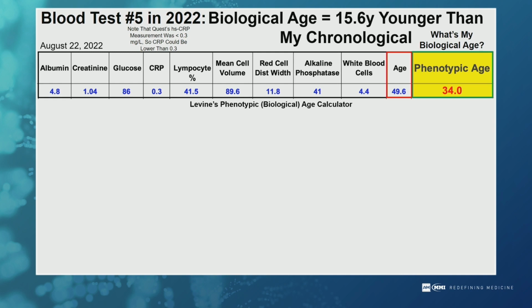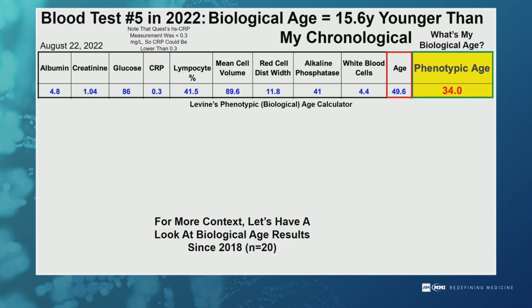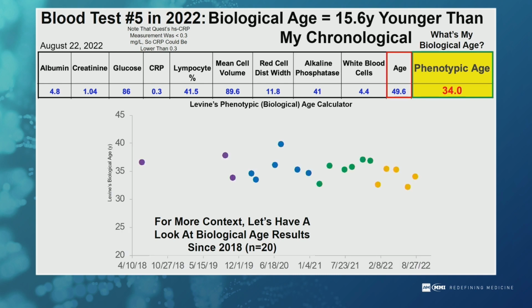My high sensitivity C-reactive protein measurement was at Quest's limit of detection, 0.3, so that could actually be less than 0.3. And this is only one test. So for more context, let's have a look at biological age results since 2018. Since then, I have 20 blood tests, so we can see that here. We've got, again, Levine's biological age on the y-axis, plotted against time.